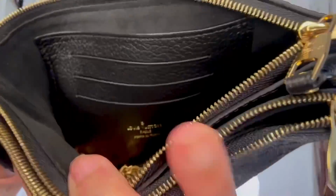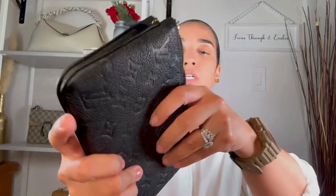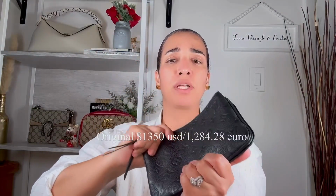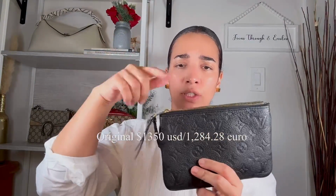Now here you will see it has pockets in here, like all the credit card slots, which are easy to use. One side has the credit card slots, the other one does not. Great functional bag. This one I think was about $1,350 US, and I also listed on here, I'll give you guys the link. I think it's going for about $1,495 on the Fashion File. Now, I would suggest just do some research. You might be able to find it somewhere else if you like it.